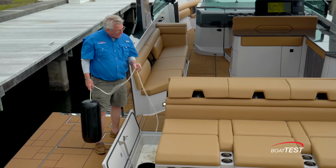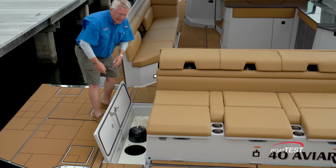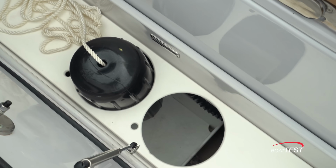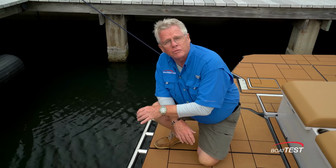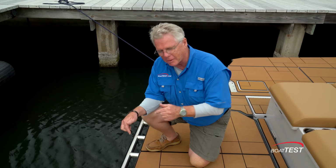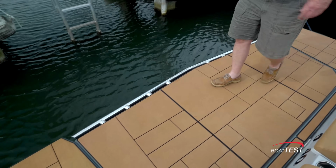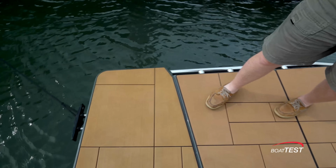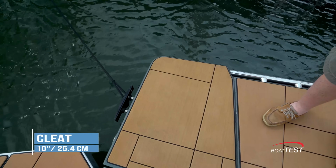To both sides are hatches that are used cleverly for fender storage, and if you use fender clips, there's even holes alongside to store those. Now, a nice safety feature is when this swim step is deployed, the engines won't start, so if you ever have trouble starting the engines, you might not have this all the way up. Have to appreciate this attractive grab rail going across the trailing edge of the transom, and take a look at this pull-out cleat, 10 inches, and that's one of 4 to each side of the boat.